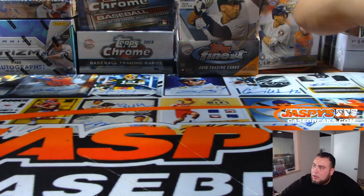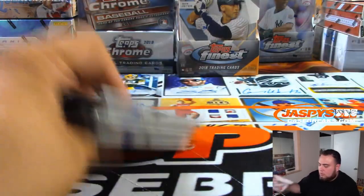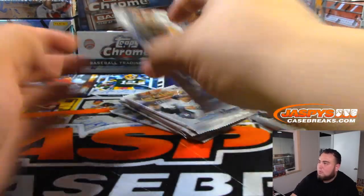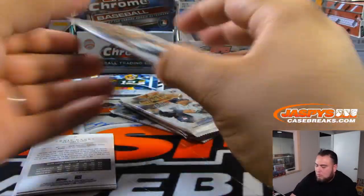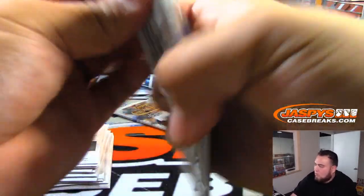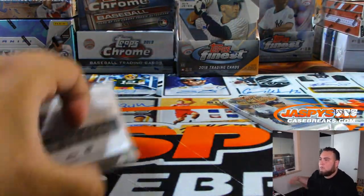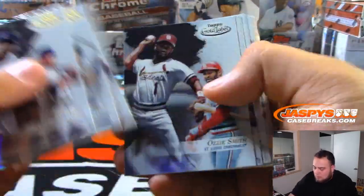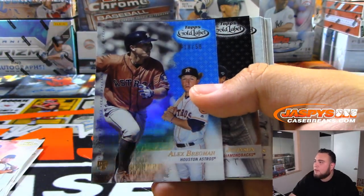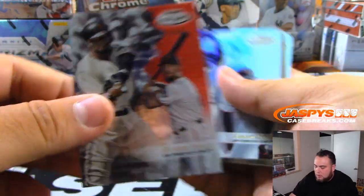Alrighty. Let's go with some gold label, actually. This is a quick one. We'll go to some Gypsy Queen. To 50, Alex Bregman, a rookie for the Astros. Hunter Pence to 50.